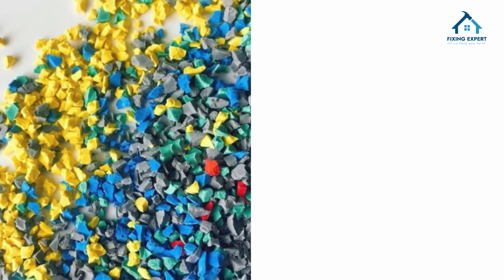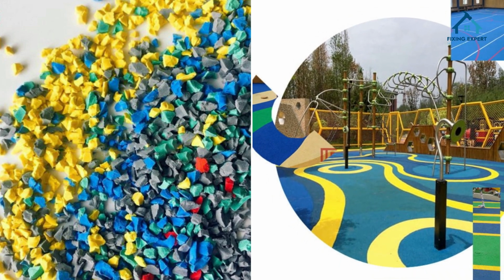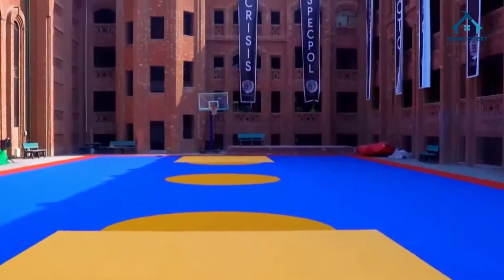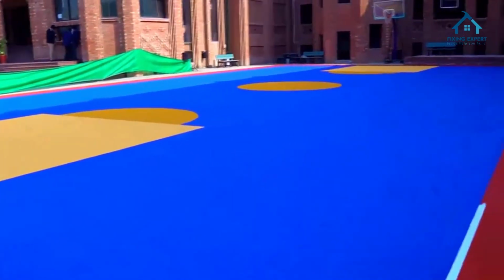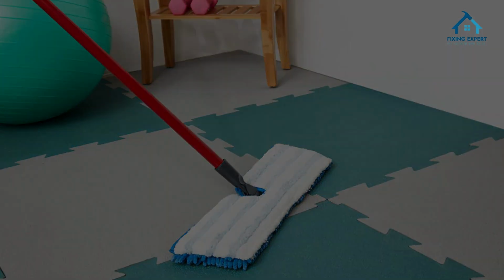Stunning designs. EPDM's vibrant color options and design flexibility allow you to create unique and visually appealing spaces. Eco-conscious choice. Choosing EPDM supports sustainability and promotes the use of recycled materials. Low maintenance. Spend less time on upkeep and more time enjoying your space.